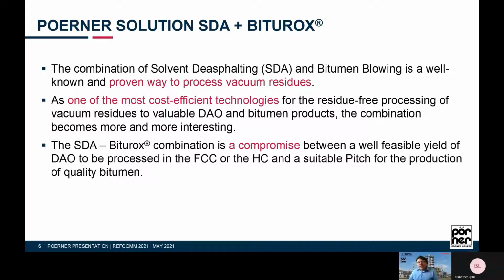Second thing is the capex of these kind of units are not so high as other big units like a coker or a residue hydrocracker. So it's also really important if you have to invest in some technology, it's a good solution. And the third point, you have a compromise to do in the design of the SDA. You cannot run with a yield of 70% with pentane as a solvent and hope your pitch will be good to produce bitumen.